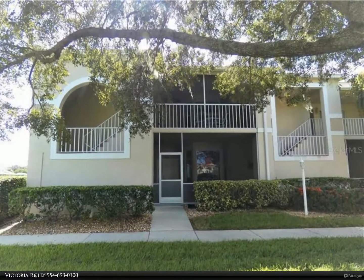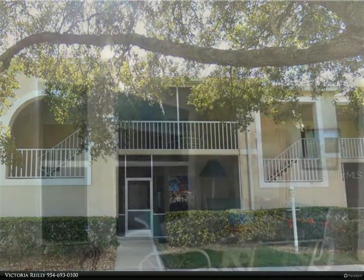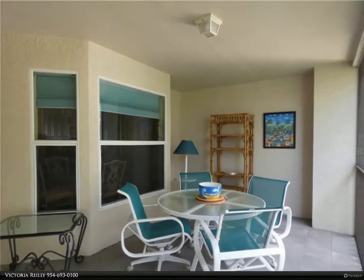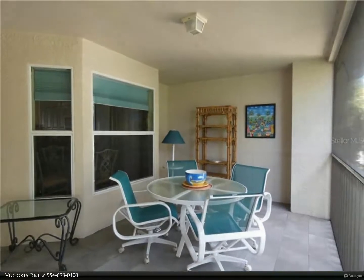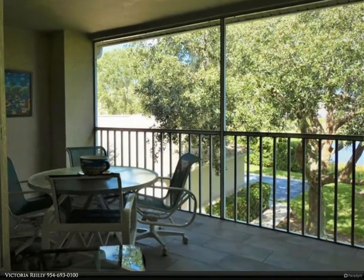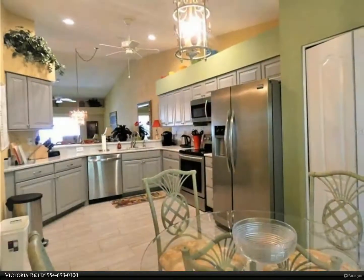Exceptional second floor Abbey, largest of the Veranda condominiums, two bedrooms plus den, lake view from the glassed enclosed lanai, beautifully furnished, large flat screen TV, internet access.